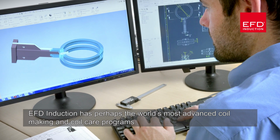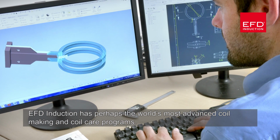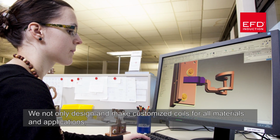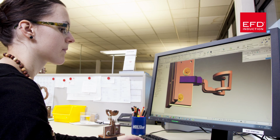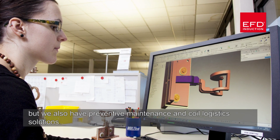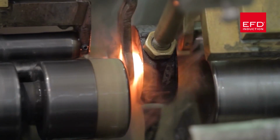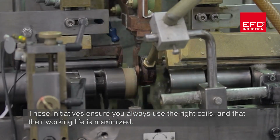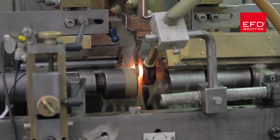EFD Induction has perhaps the world's most advanced coil making and coil care programs. We not only design and make customized coils for all materials and applications, but we also have preventative maintenance and coil logistics solutions. These initiatives ensure you always use the right coils and that their working life is maximized.